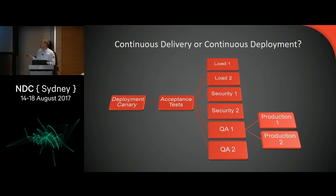Assuming that our acceptance tests pass, we then move on to the QA stage, which is where we do our load testing, security testing, and where we have our traditional QA. We don't do automated load testing at this point. That's something that we're getting to. We're on our plans to be able to execute a set of load tests.